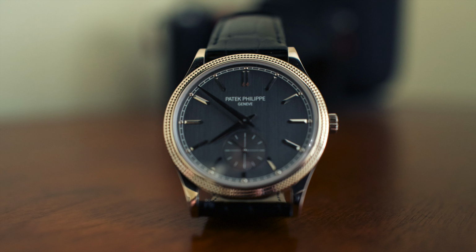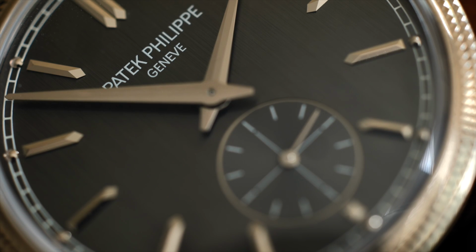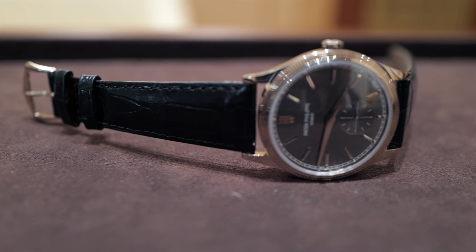This is all about elegance, an understated sophistication, and quiet luxury. It's a true dress watch. It's from a historic watchmaker, but updated in terms of dimensions and movement.